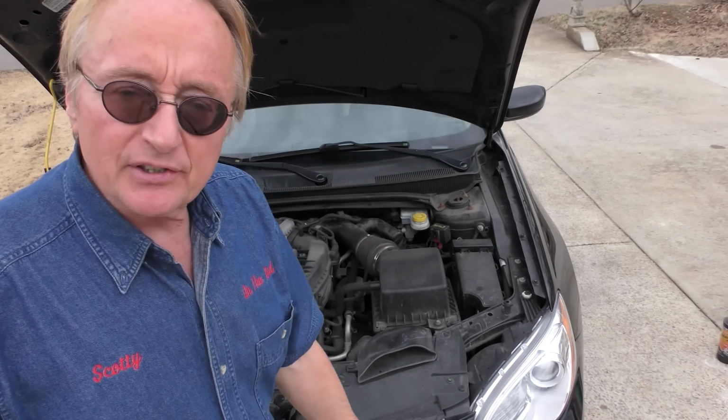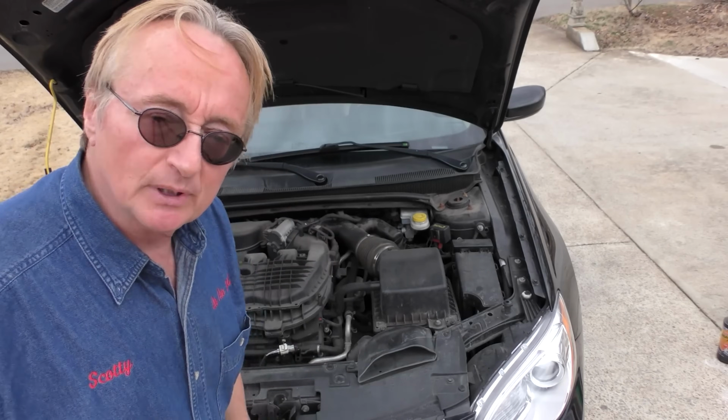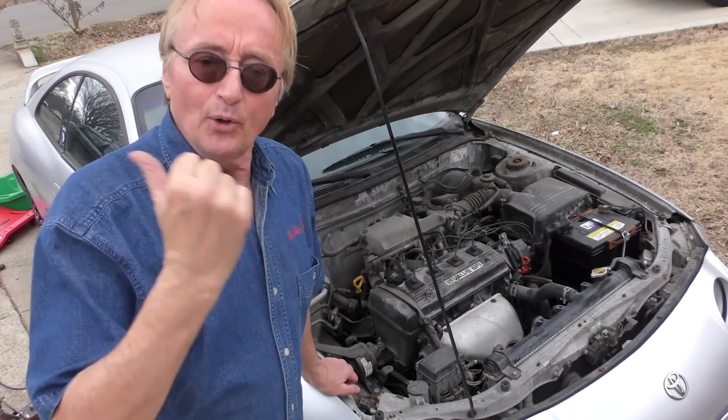That little sensor isn't big, but it's hiding under here. You've got to take the whole top of the engine apart to get to it. Let's compare that to my '94 Celica. Now, it is 19 years older than that car.